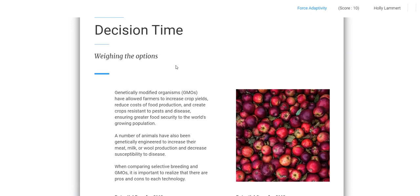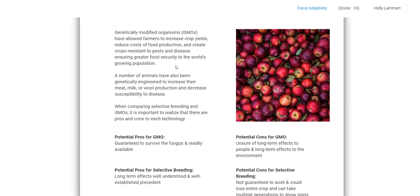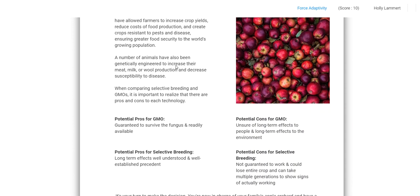All right, so now we have to make a decision, weighing the options. Genetically modified organisms have allowed farmers to increase crop yields, reduce costs of food production, and create crops resistant to pests and diseases, ensuring greater food security to the world's growing population. A number of animals have also been genetically engineered to increase their meat, milk, or wool production and decrease susceptibility or the ability to get a disease.